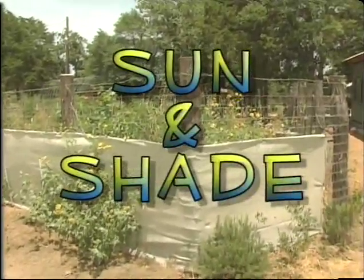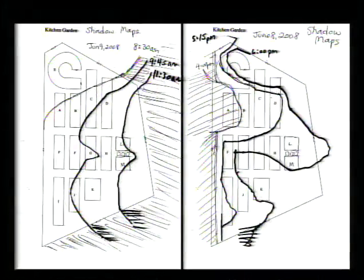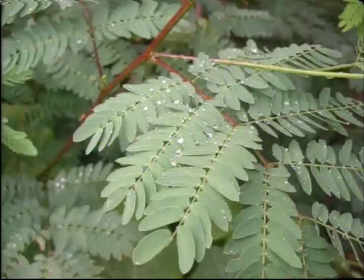Getting the right amount of sunlight to your plants can be very challenging. Using the shadow maps we mentioned earlier is an easy way to check out just how much sun each part of your garden is getting. In most locations in the Southwest, in the summertime, a lot of plants do better with some shading from the intensity of sun. In our garden, we use these small, fast-growing trees down the middle of the rows to provide shade in the hottest months.